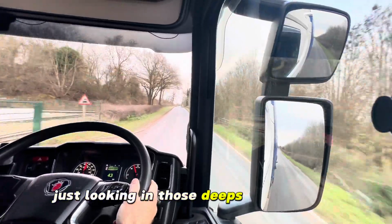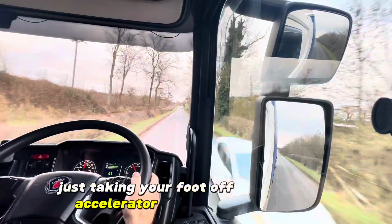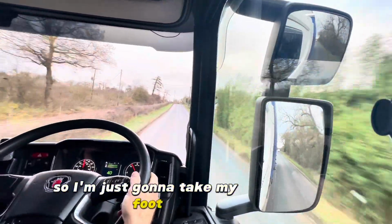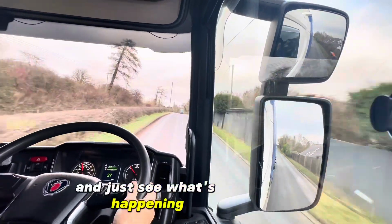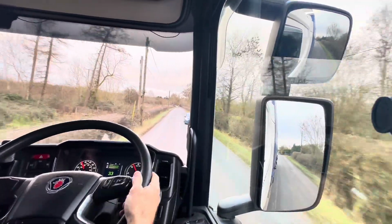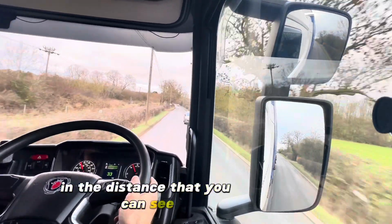Just looking in those dips, and nothing is there, so dropping that speed with just taking your foot off the accelerator. And now we can't see any more road really, so I'm just gonna take my foot off the gas completely and just see what's happening, because if there is a car broken down over there, then I need to have time for slowing down. So always remember that you need to be able to stop in the distance that you can see.